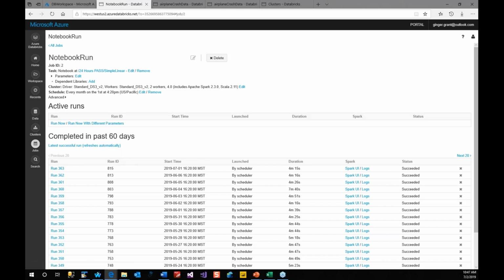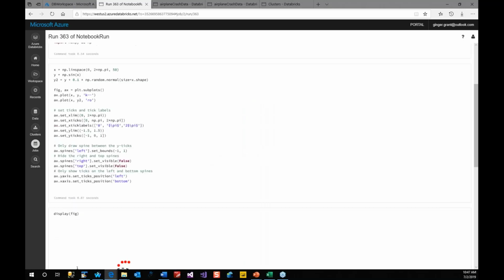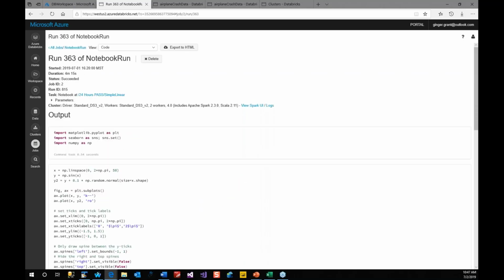And you can take a look at the results for how this worked as well. So if I looked at my last run, I can look again at what it ran in my output, which is what we looked at previously.